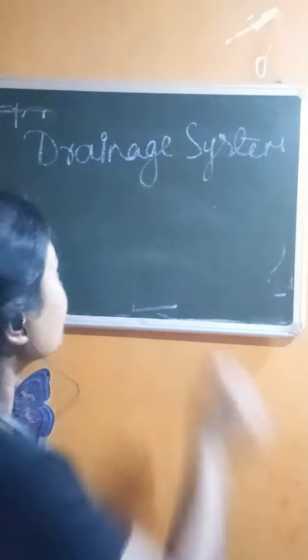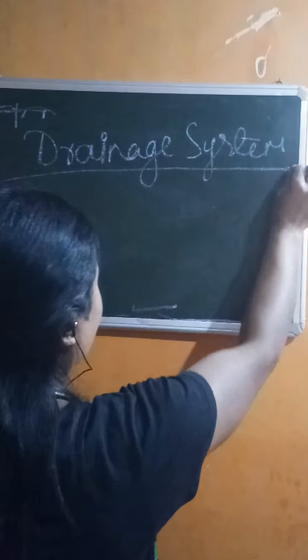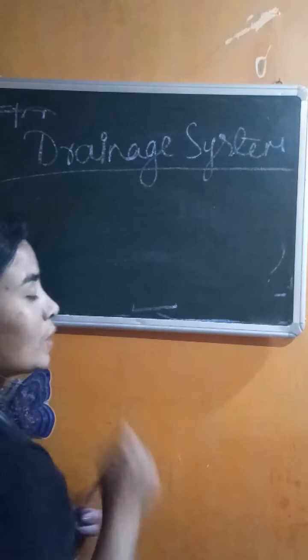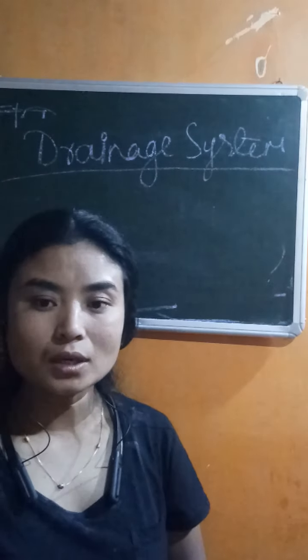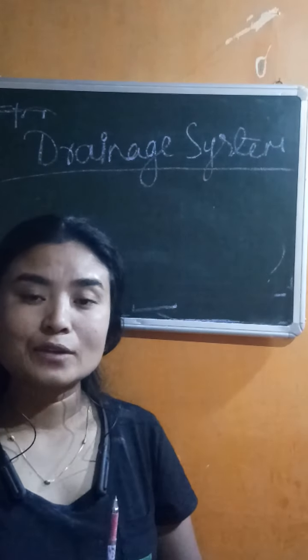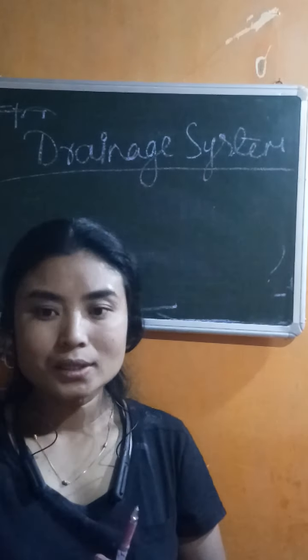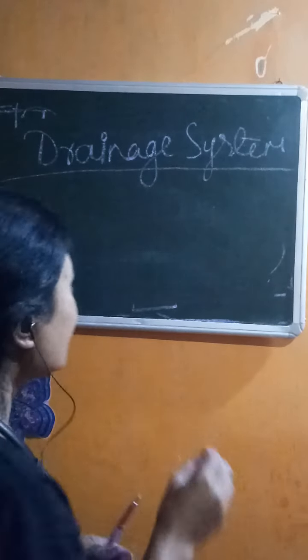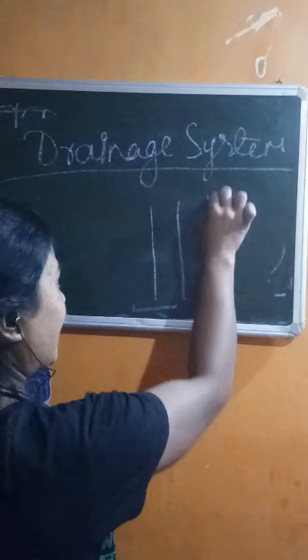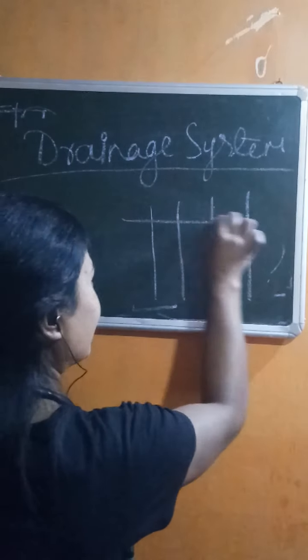Okay, now we are going to discuss another distinctive feature of the Harappan civilization, that is the drainage system. Drainage system is one of the distinctive features of the Harappan settlement. If you have carefully noticed the lower town, you can see the roads and streets are in a grid pattern. Grid pattern is like this.